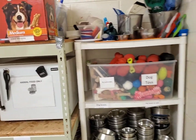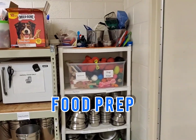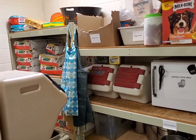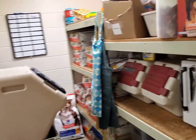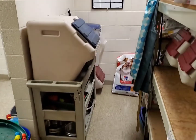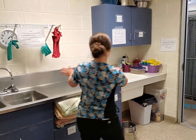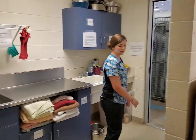Another always busy room, this is our food preparation room. Everything here to the left is clean: food bowls, buckets, toys, litter scoops, litter boxes, all that good stuff. This is where all the clean stuff is held, as well as food and treats, different types of enrichment. And then here where all 3 sinks are is where all the dirty stuff is held.